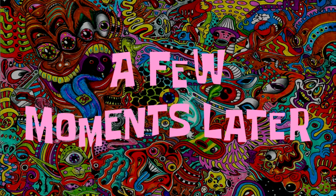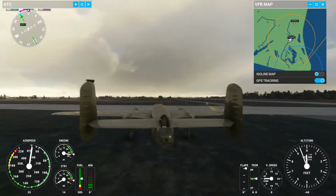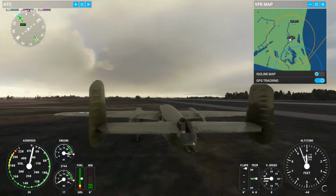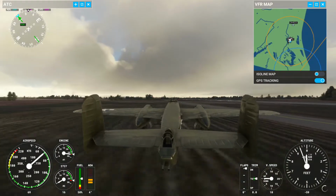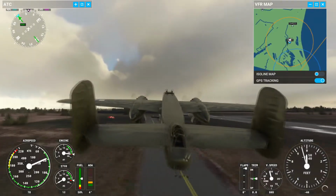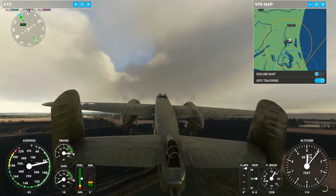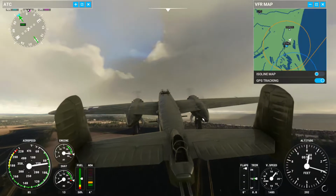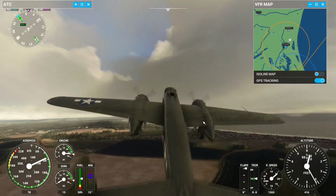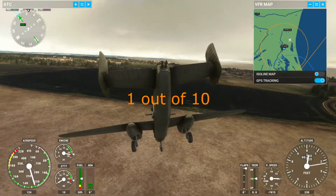A few moments later. Yeah, so the gear's not animated, and nothing else. There's no animations on the outside of this, so it's not even fun to fly. 1 out of 10.